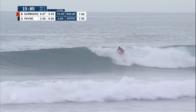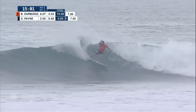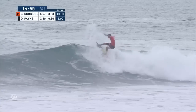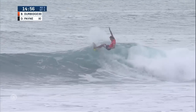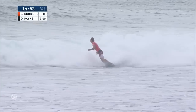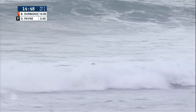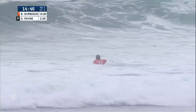All right, so Bede Durbidge has priority. He's going to exercise it. Smaller wave, has a good line in front of it. So big power arc, straight into a vertical foam climb. Another snap for Bede. Nice finish. Bede Durbidge looking hungry. Yeah, what's so cool about Bede, we talk about Joel Parkinson a lot, and we always relate Joel to just that syrupy butter style and that flow.